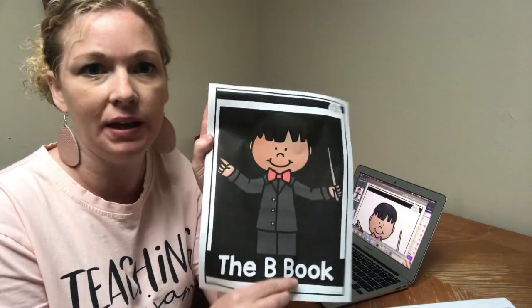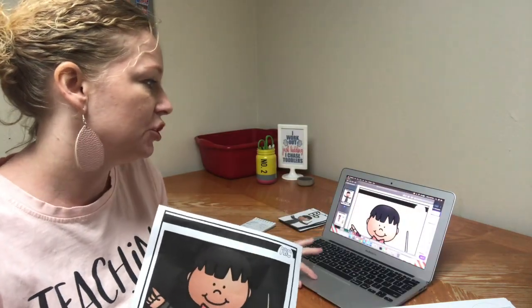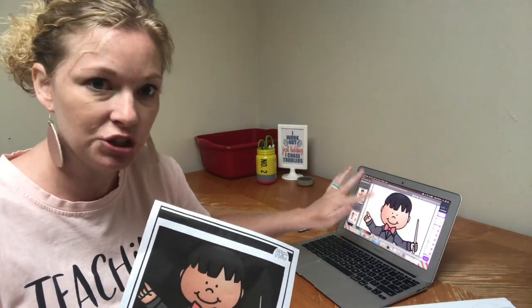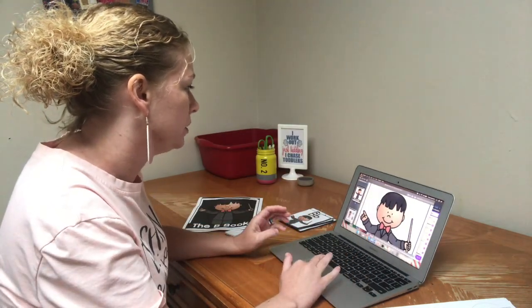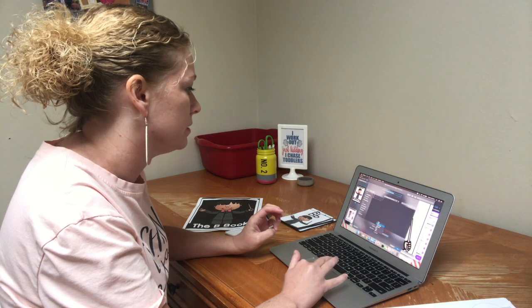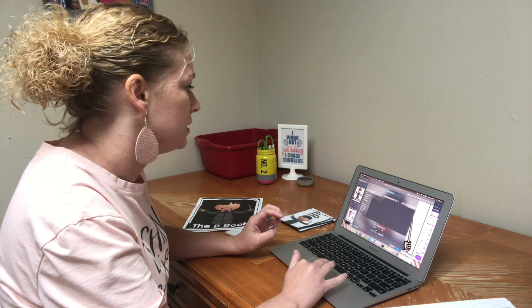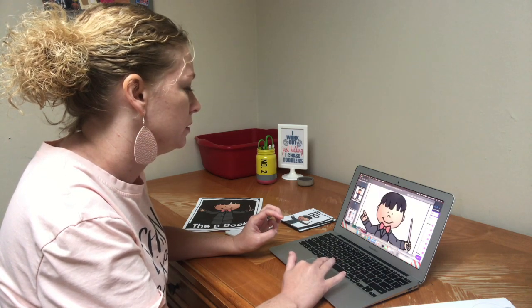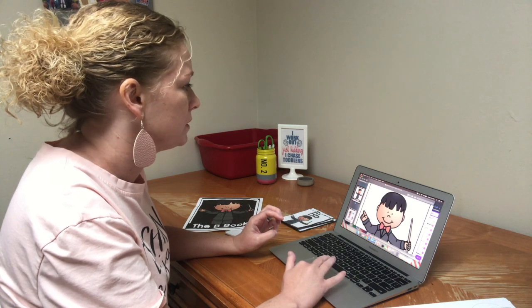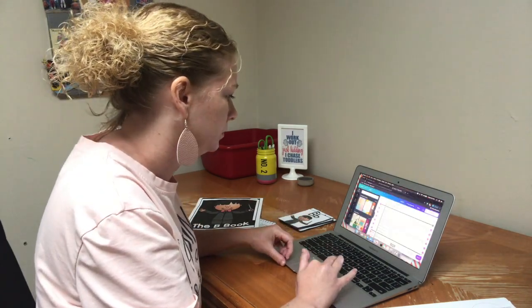So here's an example of that. See how this one printed the black box around it? But it should not have, because the PDF is not showing a black box. So what I'm going to do is export it as an image, a JPEG. And I'm going to save it to my desktop and then save. And now I can go to my desktop and print it as an image. So it's just an extra step, so it's a little bit annoying to do. I don't know why it's doing that.